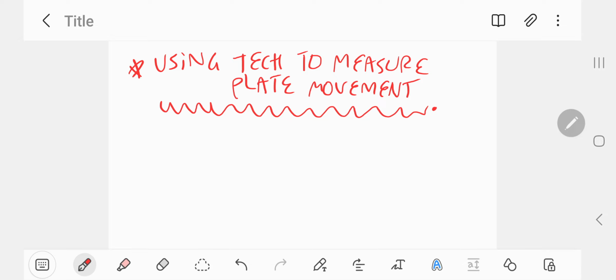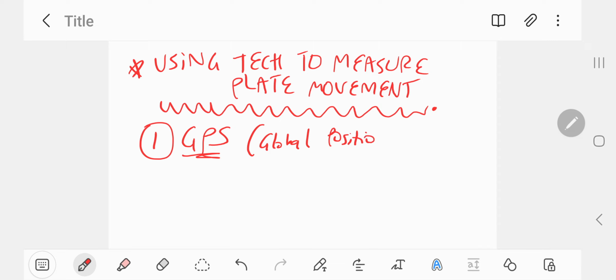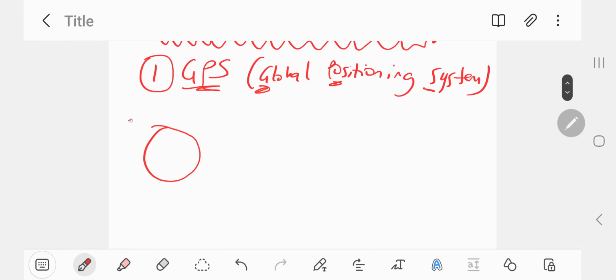There's two forms of technology I want to talk about. First is GPS. Now, GPS is actually an acronym for Global Positioning System. And it involves a series of satellites orbiting the Earth. And there's around 31 satellites. The way it works is, so here's the Earth. It involves some 31 satellites orbiting the Earth, working together to locate your position anywhere on Earth.